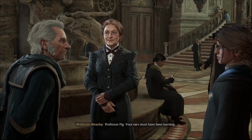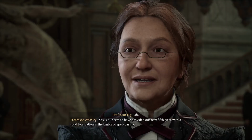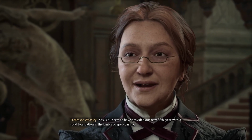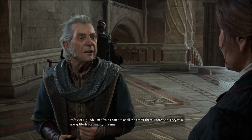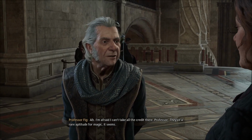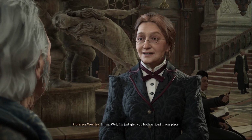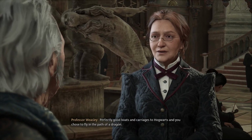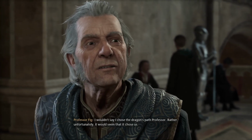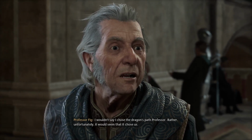Speak of the devil, Professor Fig. Your ears must have been burning. Oh? Yes. You seem to have provided our new fifth year with a solid foundation in the basics of spellcasting. Ah, I'm afraid I can't take all the credit there, Professor. They've a rare aptitude for magic, it seems. Well, I'm just glad you both arrived in one piece. Perfectly good boats and carriages to Hogwarts, and you chose to fly in the path of a dragon. I wouldn't say I chose the dragon's path, Professor. Rather unfortunately, it would seem that it chose us.